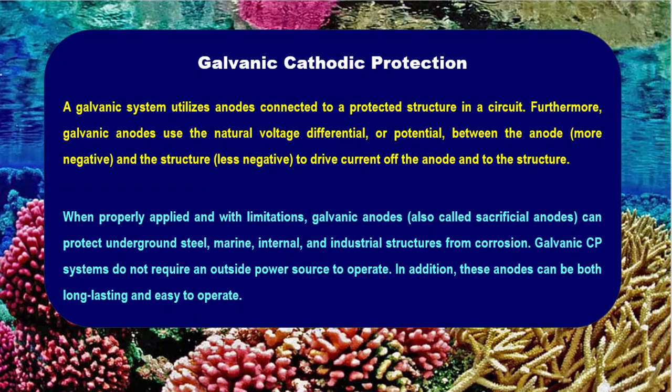What is galvanic cathodic protection? A galvanic system utilizes anodes connected to a protective structure in a circuit. Furthermore, galvanic anodes use the natural voltage differential or potential between the anode, that is more negative, and the structure, less negative, to drive current off the anode and to the structure. When properly applied and with limitations, galvanic anodes, also called sacrificial anodes, can protect underground steel, marine, internal and industrial structures from corrosion. Galvanic cathodic protection systems do not require an outside power source to operate. In addition, these anodes can be both long-lasting and easy to operate.